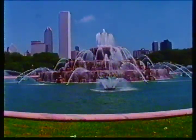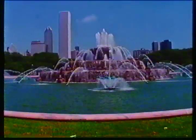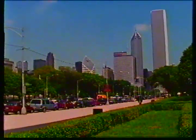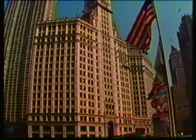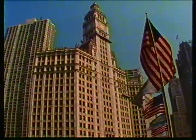Chicago is the capital of the Midwest, a city of 3 million people who live on Lake Michigan. The winters are fierce, the summers are hot, but Chicagoans will tell you that despite the notorious weather, this is the greatest city in the world. Whether or not this is true, Chicago is a marvel of man's ingenuity.